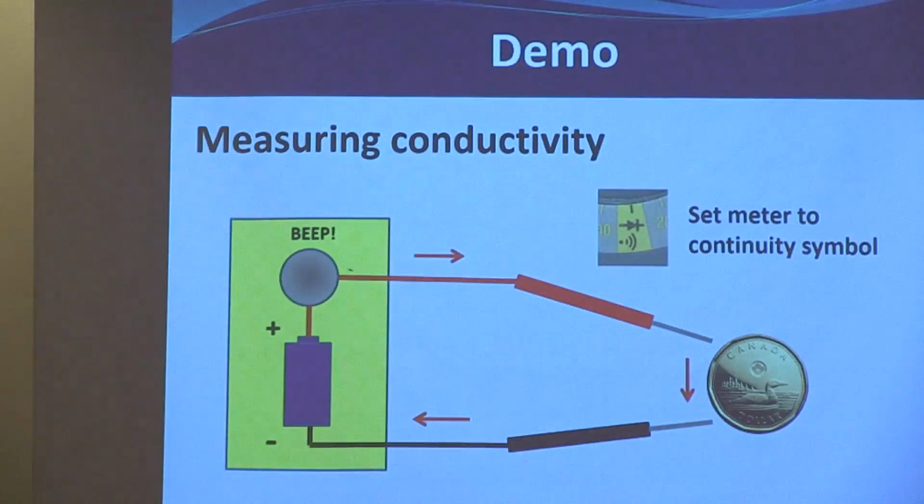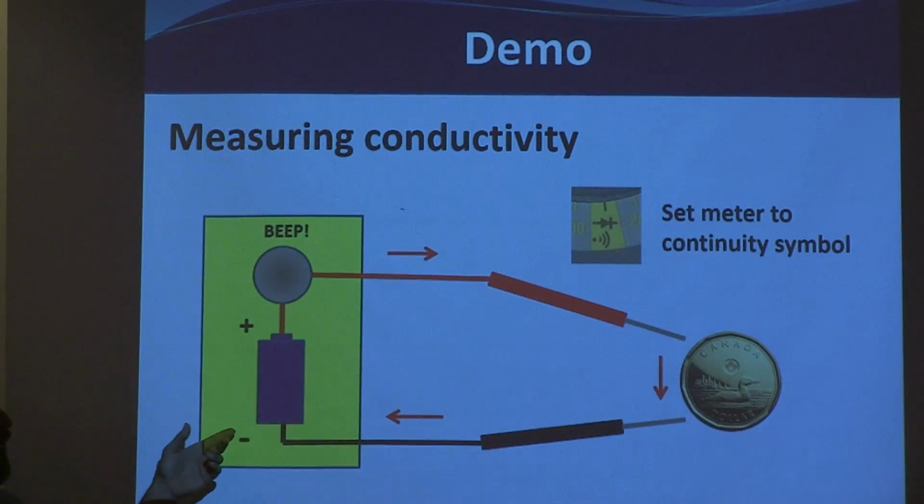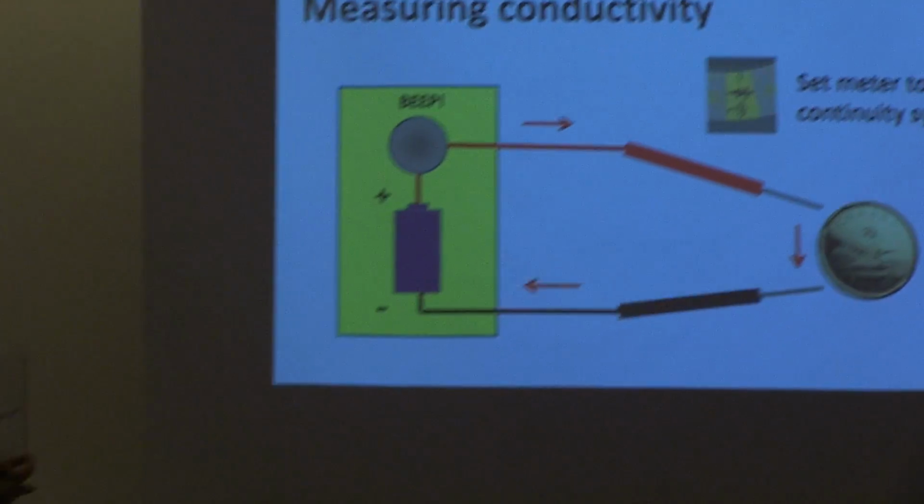So here we've got a little diagram. What we're basically doing is measuring conductivity. You've got a multimeter, and digital multimeters are relatively inexpensive these days. We'll talk about tools a little bit later on. But I would recommend anybody going offshore should have a clamp-on meter, by the way.